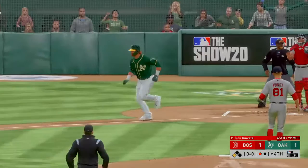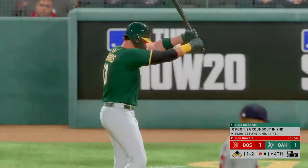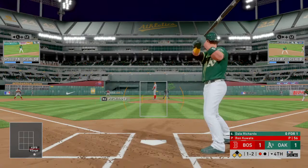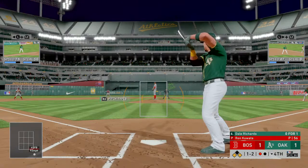So with one out, that'll at least set up the double play possibility here that could get them out of the inning. The batter, the catcher. Ready now, Dale Richards. And their runners at the corners now.